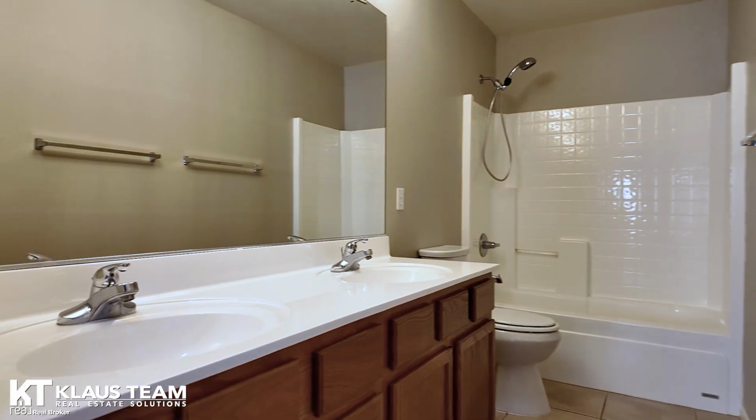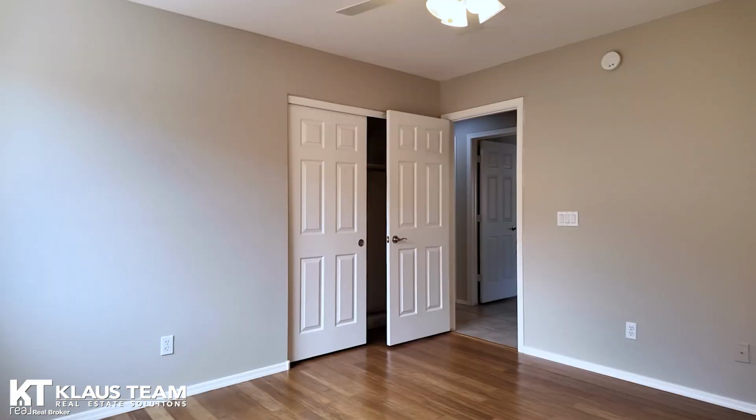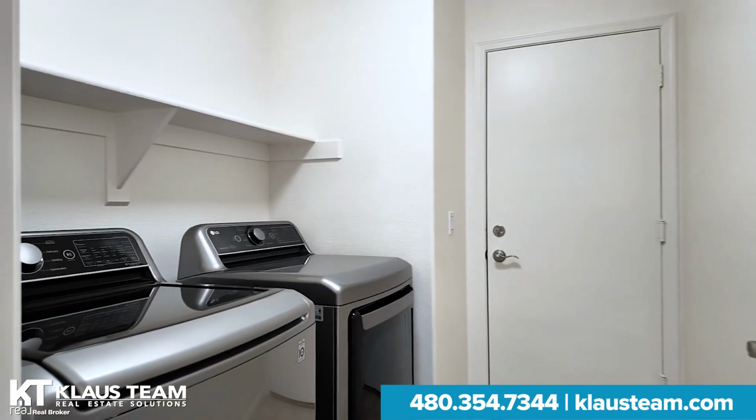With a brand new roof installed in 2024, this home is clean, fresh, and truly move-in ready. Plus, you're just minutes away from shopping, dining, and easy access to US 60 and Loop 202 freeways.